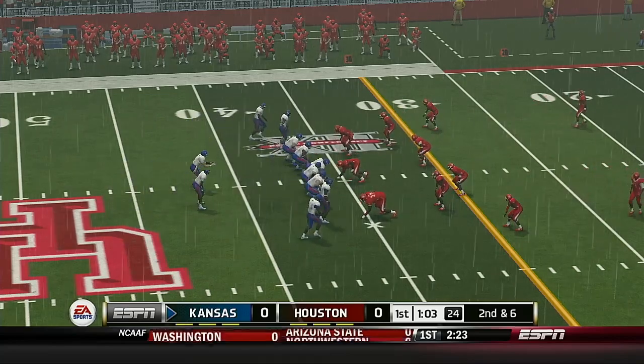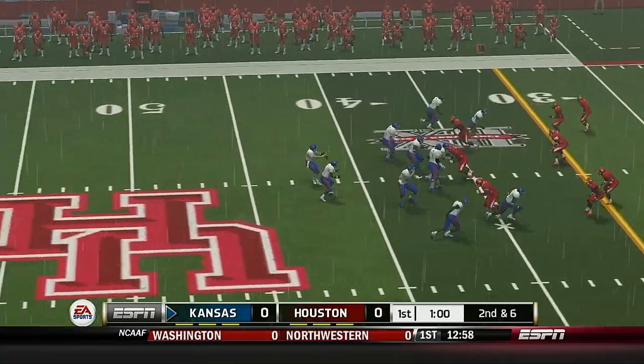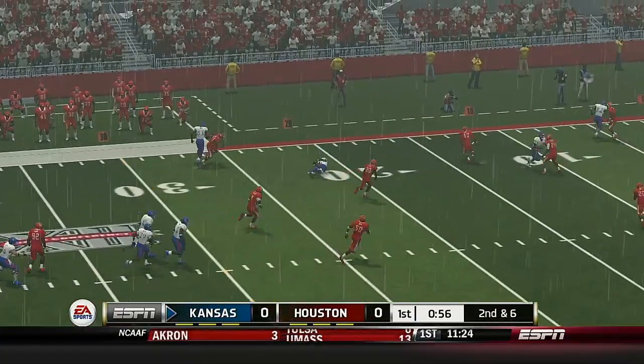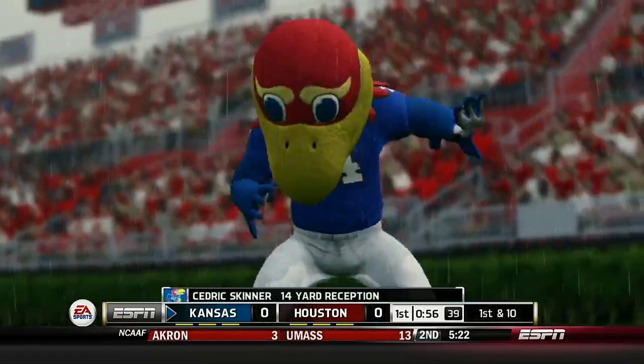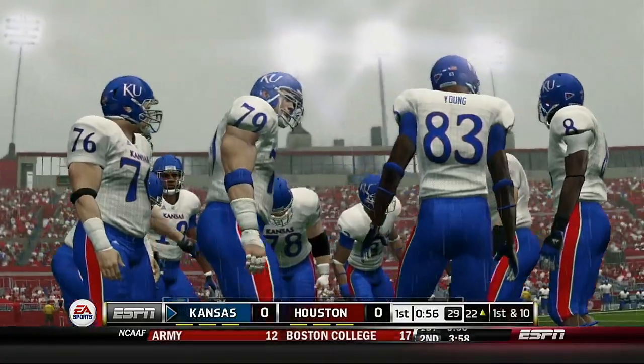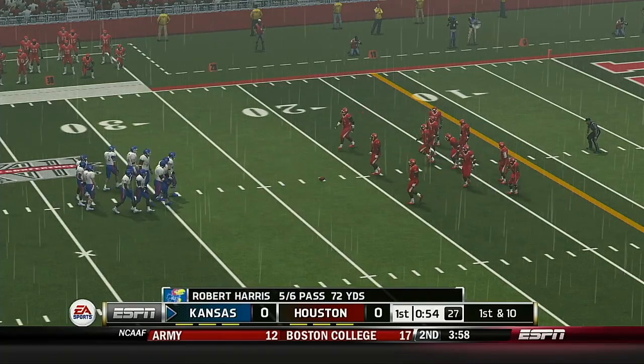Mike's 50. It's a great job here by the quarterback of recognizing the outside linebacker blitz and delivering the football for a first down. 1st and 10. Ball on the 22.